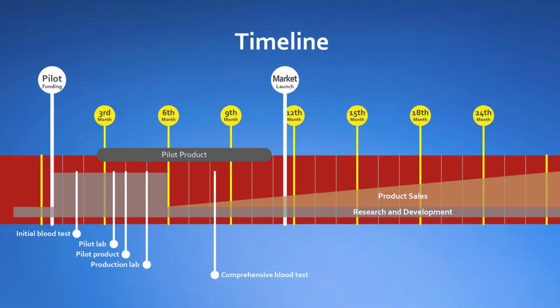Our timeline projects development from the point when we obtain our pilot funding of $500,000. We expect to launch the pilot product within 2 to 3 months of obtaining the pilot funding. The build-out of the production lab will progress throughout the pilot product period. It involves transferring our methods from the world-class collaborating research labs, where the research for them has been largely performed, into our own production environment.